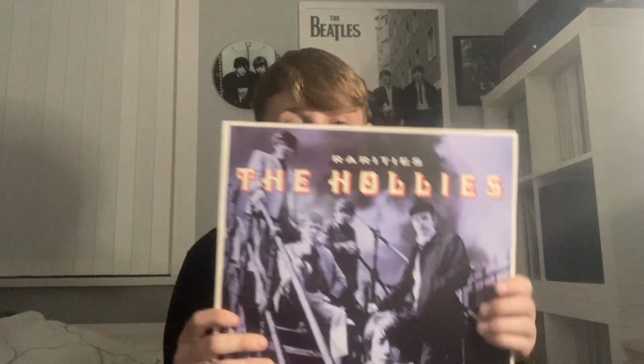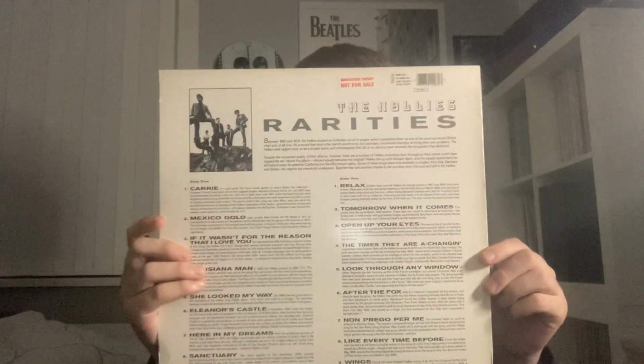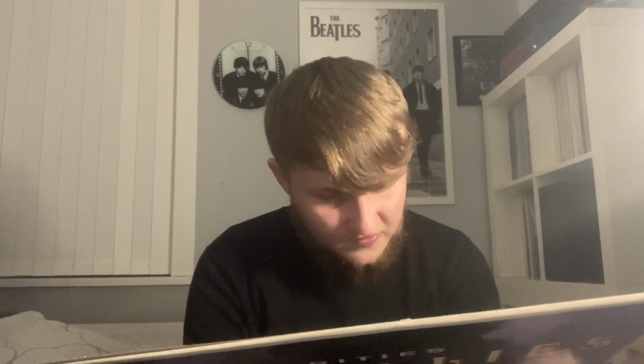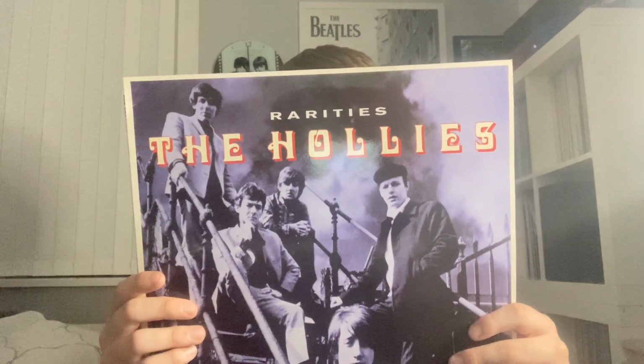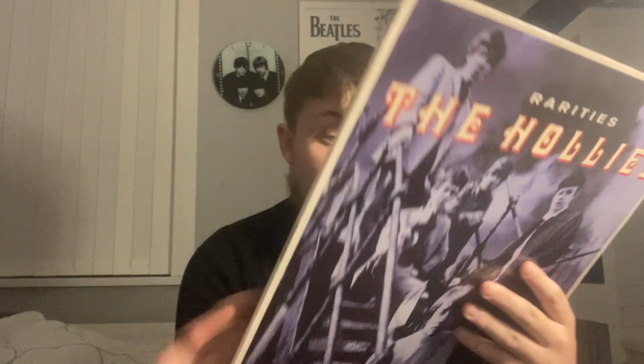And then we have got the final 80s LP, Rarities, actually as a not for sale copy. And this pretty much has all, as it says, rare songs from the 60s. I think it does have some 70s songs on it. Yeah, it does have a few 70s on it, but it is mainly the 60s stuff. Actually, it does start with an 80s song.